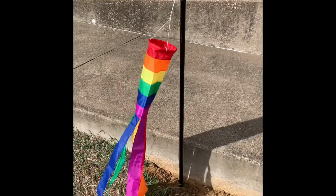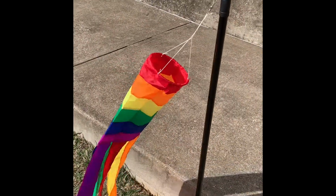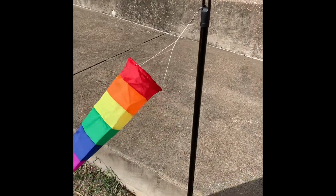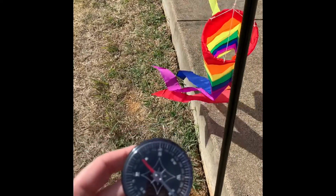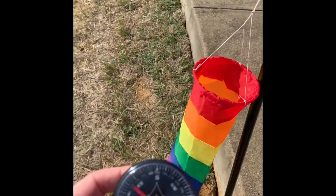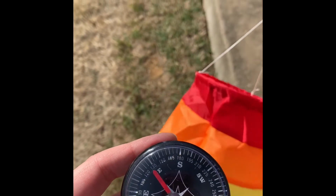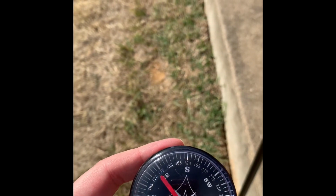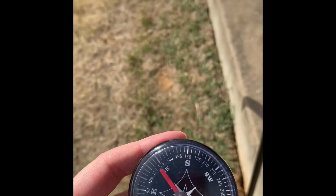All right, the windsock is starting to stretch to the left, or it's thinking about it. There it goes. So I'm going to turn and point to the direction that the windsock is blowing. And if I look at my compass, it says that I'm pointed to the southeast. That's halfway between south and east. So my windsock is blowing to the southeast.